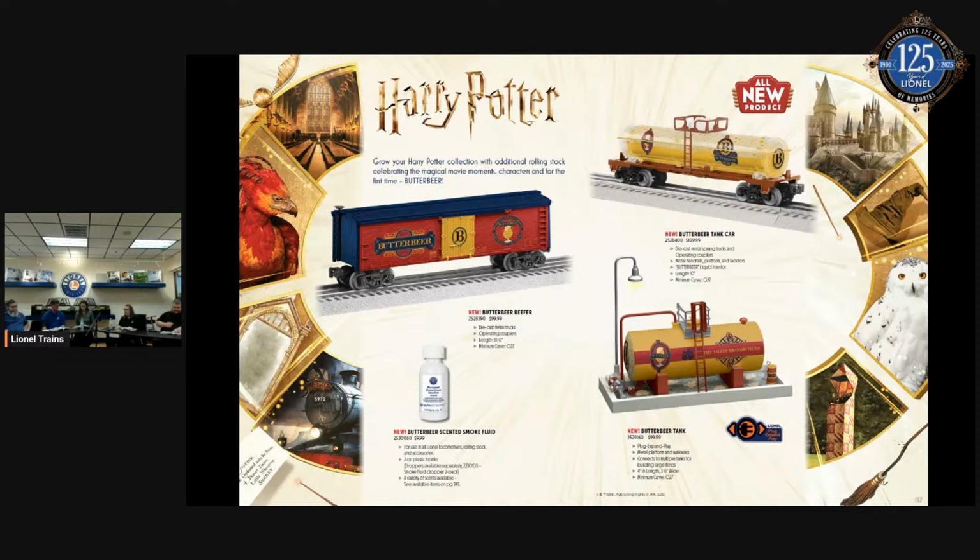And another fun series that we get to do with Harry Potter this year is all things butterbeer. So imagine that butterbeer is now being carried by train, and you have your butterbeer reefer here, the tank car, and for the first time, officially licensed butterbeer scented smoke fluid, so you can actually experience that smell of what butterbeer is right in your home. That smoke fluid will work with any compatible Lionel smoking locomotive.